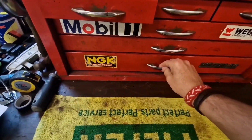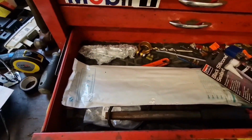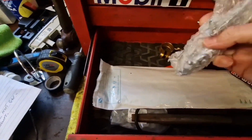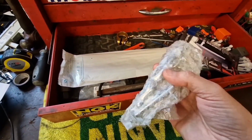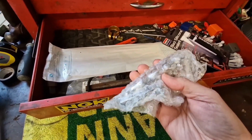But ever since I bought that Leaper, it's just been sat in the back of my toolbox doing nothing. So I think it's high time this lovely cat came out and saw the light of day, and let's do something with it, because it certainly deserves it.